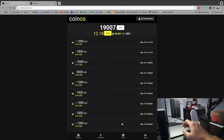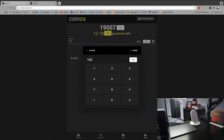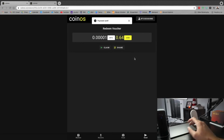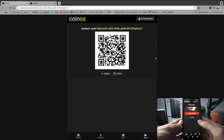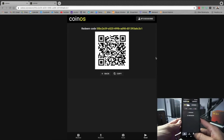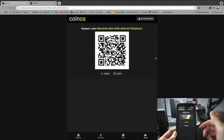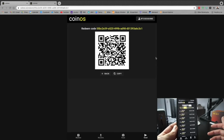Now, if I want, I can do that again and hit voucher, and I'm going to do it for, again, 1,000 sats, and I'll hit done and go. And what can also be done here is you can hit the share button, and this is scannable if somebody has CoinOS on their phone. Okay, so I've got the exact same account pulled up here on my phone, but what I can do is I can hit the scan button right here. Scan, and that brings me to this same page here, and I can hit claim. And that again takes the funds back to my CoinOS account.